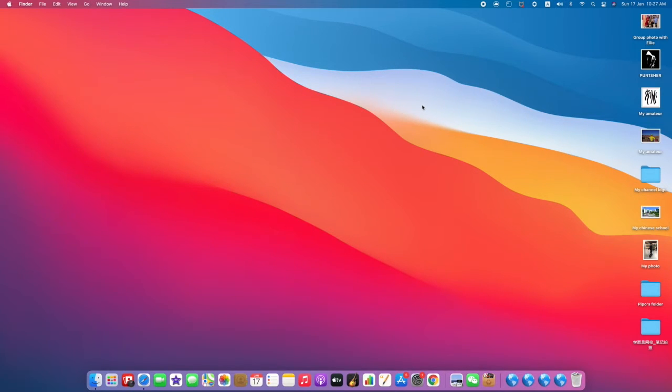You might notice that your menu bar isn't like a metal bar anymore. Its color changes as the background picture color changes. That makes you think that your screen is bigger. Your screen is 16 by 9, and in Catalina this should be kind of a gray color, and you will definitely feel that your screen is a little bit smaller and squashed. But now this feature makes us feel the menu bar and the background are one thing, and it's really nice. I have to agree with that.